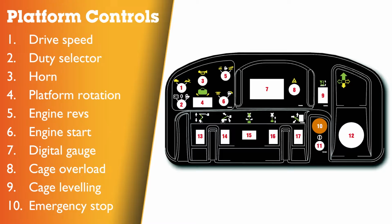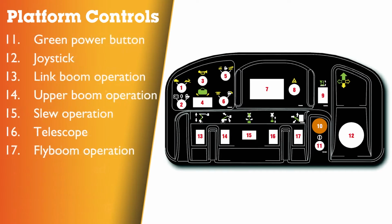Emergency stop. Push in to stop all operations, turn clockwise to release. Green power button. Push and hold to activate machine. Joystick. Grip the joystick and hold the trigger switch at the front. Machine movement is achieved by slowly moving the joystick away from the neutral position in the required direction. Steer by using the thumb rocker switch located on top of the joystick.